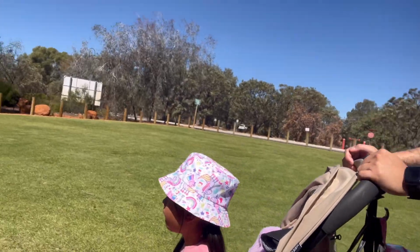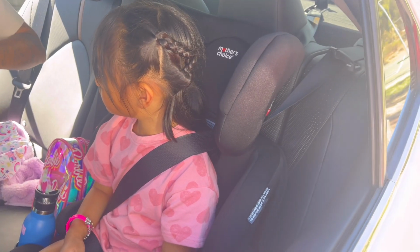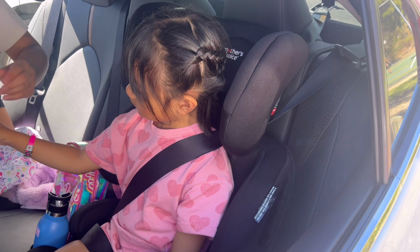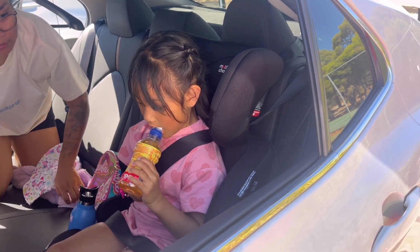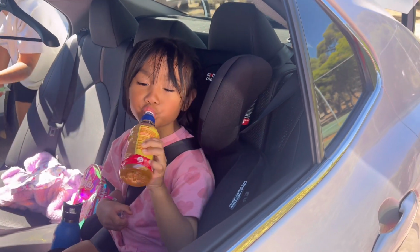Ay, bagsak. Bagsak na to. Di pa. Guys, tingnan nyo siya. Big girl na siya. Naka-booster na siya. And sa window seat na siya. Hindi siya sa gitna. I do it.